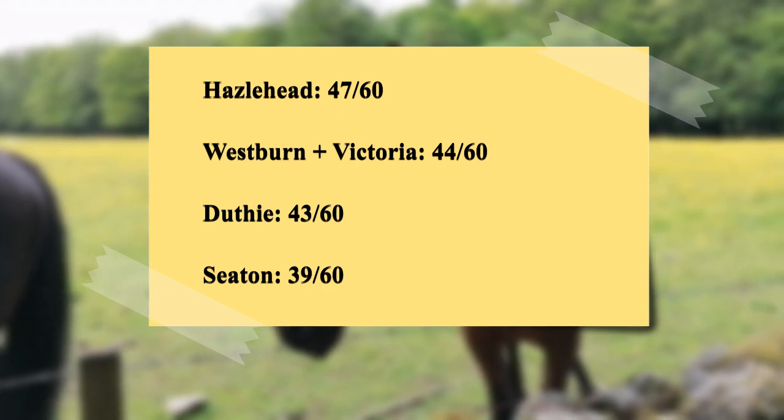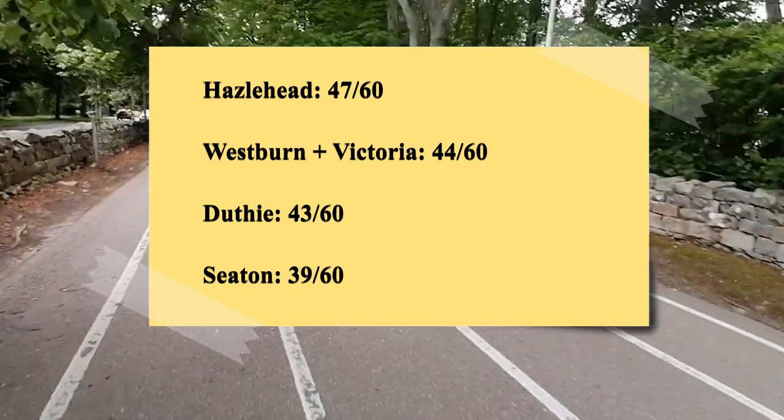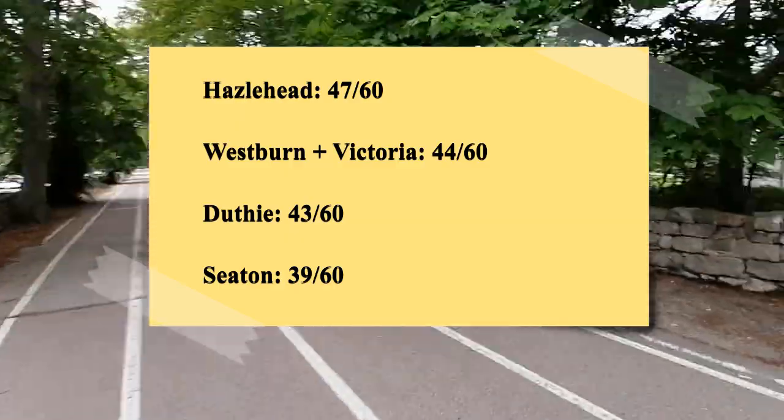Yeah, that's fair. Yeah. So guys, that's our ratings for the 4 main parks in Aberdeen. As we said earlier, there are lots of little other parks, but these are just the 4 biggest ones that people usually go to.